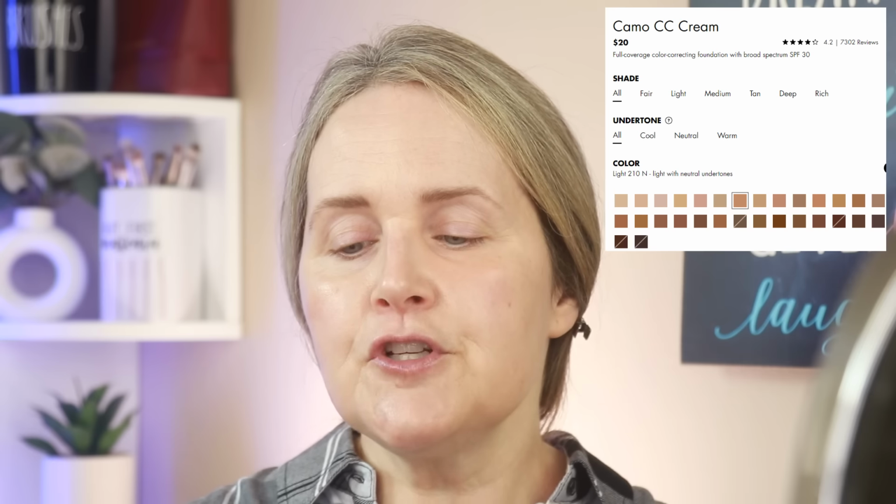So what I'm going to show you is the e.l.f. Camo CC Cream. It's a full coverage, but natural finish. The reason I'm picking this one is because this shade is way too dark for me. I think one of the mistakes that happens is choosing the wrong shade of foundation. Whether it's too light or too dark, that can make such a huge difference in how it looks on your face. Especially choosing a darker shade, it'll almost appear like I'm wearing a mask. And we don't want foundation to look like that, right? We want it to look natural and to blend in nicely. So that's the reason I picked this one.